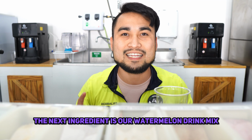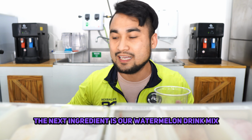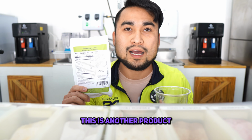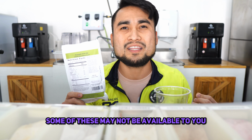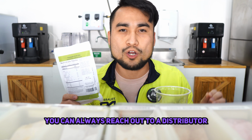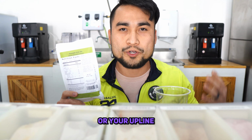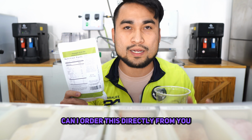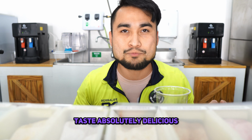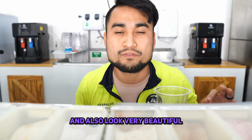The next ingredient is our watermelon drink mix, and this is another product that you can find on the Herbalife website. If you're a preferred member, some of these may not be available to you. You can always reach out to a distributor or your upline and say, hey, can I order this directly from you? And there's 54 servings in this. These are stevia-based sweeteners that are gonna make your tea taste absolutely delicious and also look very beautiful.